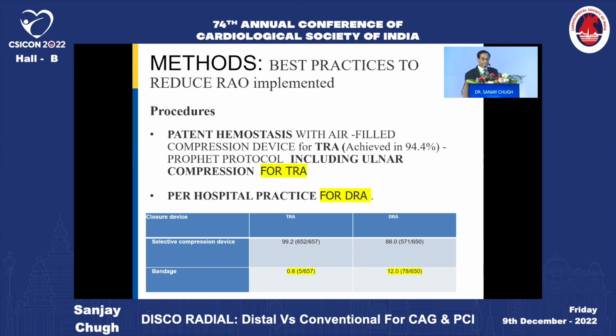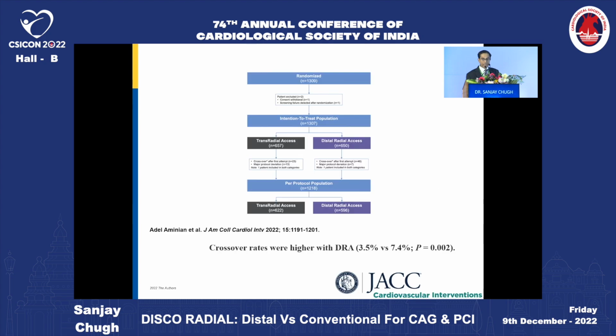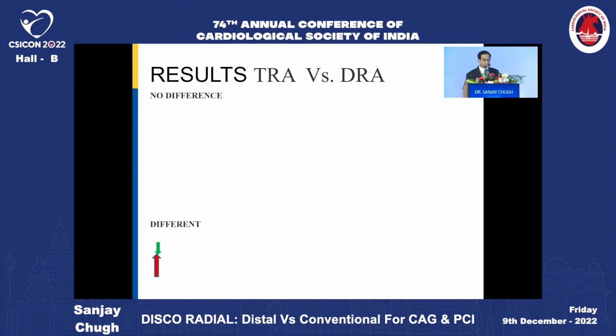The important point in the methods is that best practices to reduce radial artery occlusion were implemented, and patent hemostasis with an air-filled compression device was used for transradial access, and that included ulnar compression as part of the PROPHET protocol. For distal radial access, patent hemostasis was not done, and it was done per hospital practice. As can be seen, 12% of the patients actually had a bandage used for distal radial access. The power calculation for sample size came up with 1,300 patients, roughly equally divided between the two groups, distal and standard transradial access.